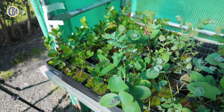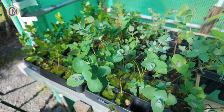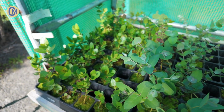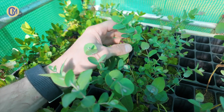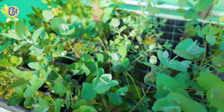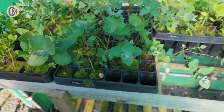More scruffy eucalyptus, or not so scruffy now. I started feeding these maybe a couple of months ago. These are last year's plugs, and some of these Arnagera were just in dreadful condition. It was compost heap time, and yet they're now thriving.